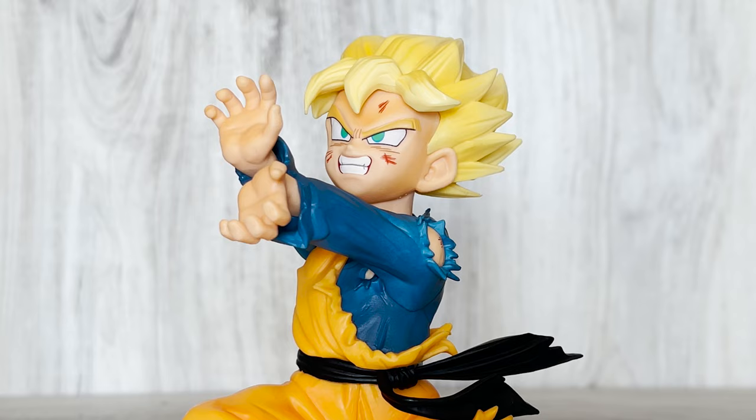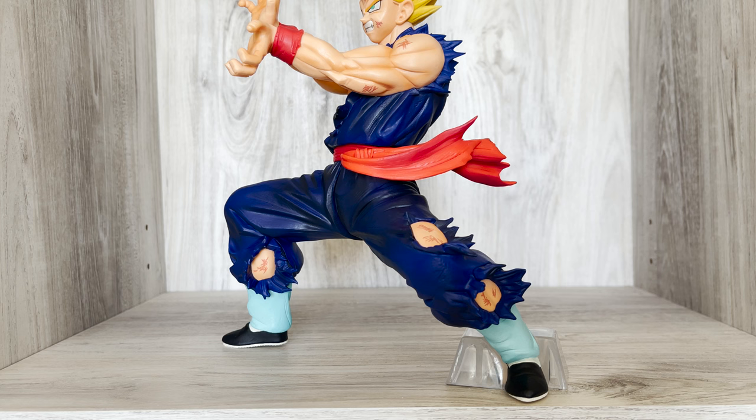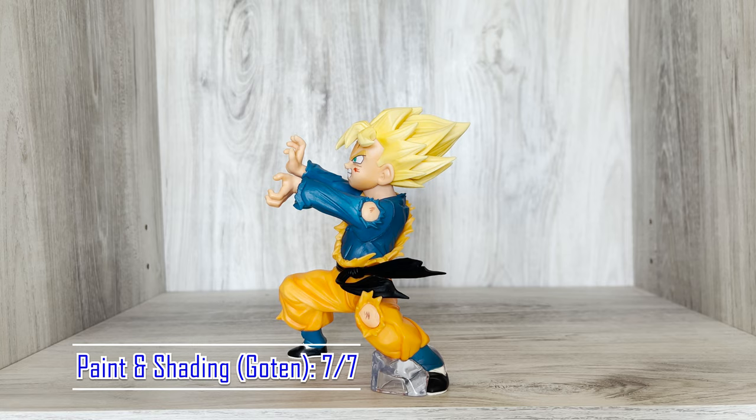Paint and shading between both are also perfect. I love the shade of yellow they chose for both Gohan and Goten's hair. It really makes them pop and reminds me of the Back to the Film Gogeta's hair. Gohan has noticeable shading all over his skin and pants. Goten has noticeable shading in his gi, shirt, and skin.